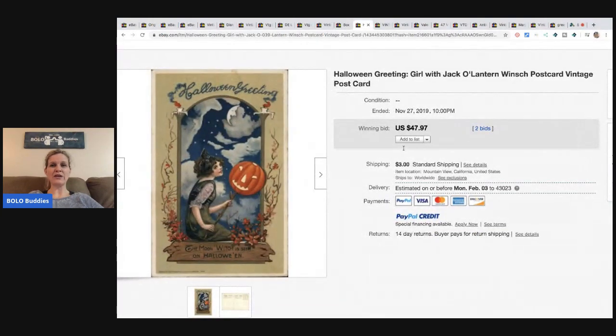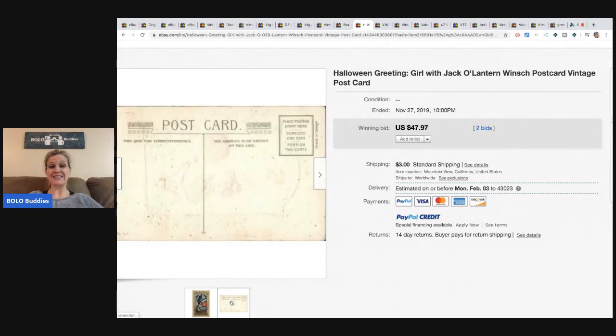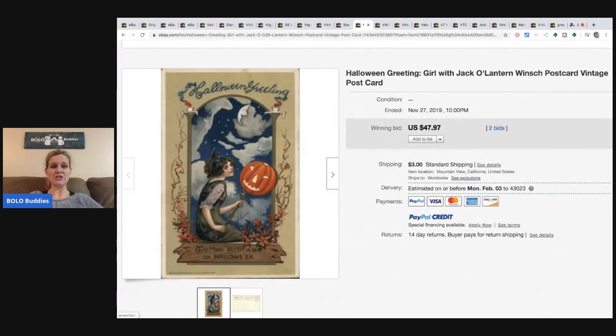Halloween, vintage Halloween cards for sure. Postcards, cards. I'm surprised this didn't go for more, honestly. I mean, the vintage Halloween stuff can go for huge money. This one sold for $47.97 plus shipping, and it sold in November. So maybe if it was right before Halloween, it may have sold for more.